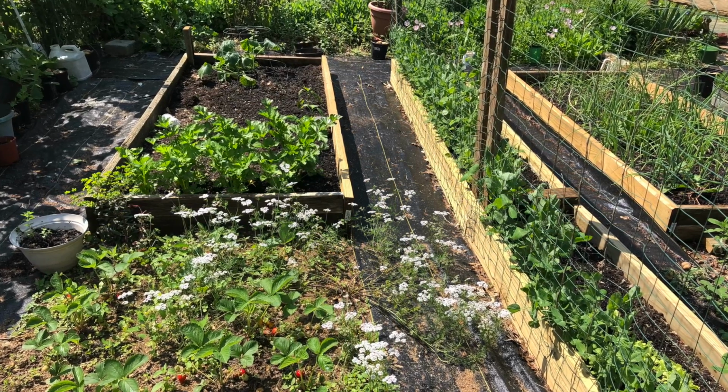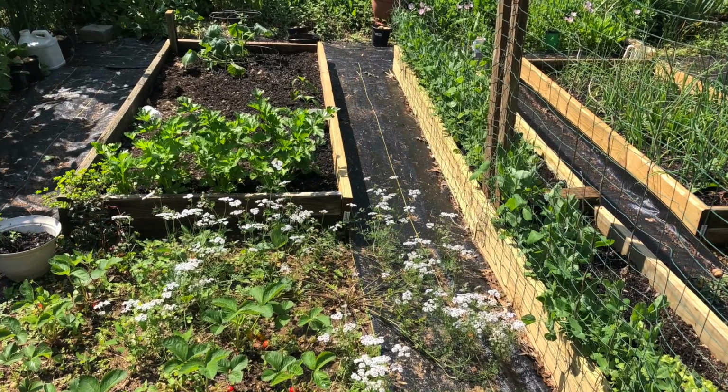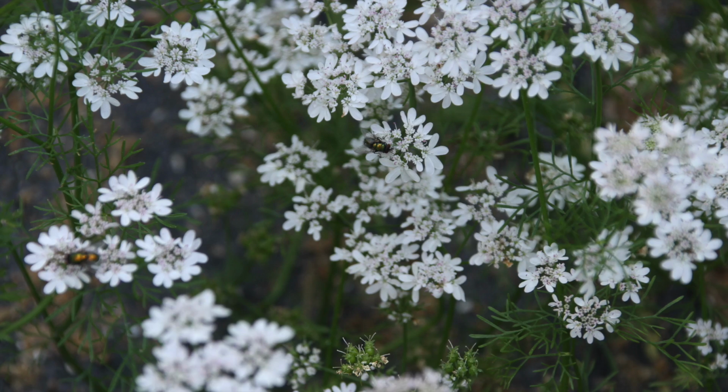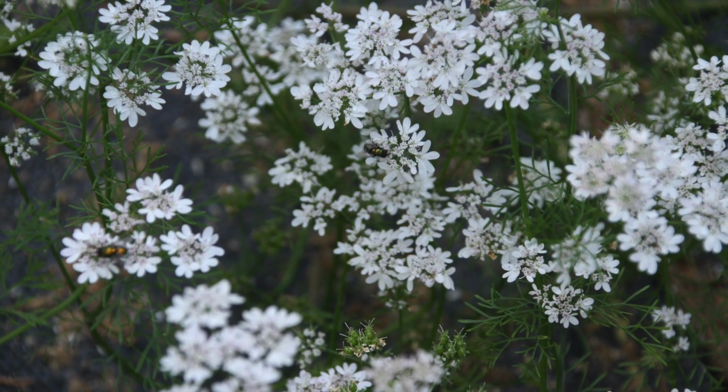My parsley that I fussed over so much all winter long has completely gone to flower. Kind of too bad, but I'll have to pay attention and make sure that I'm able to collect the seed. I might as well let it go ahead and just bloom out.